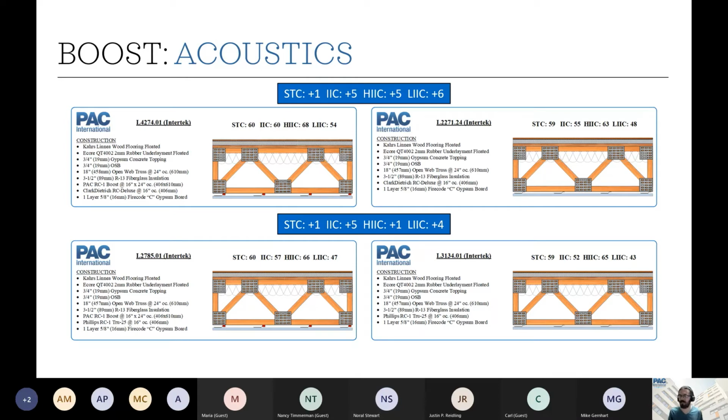For the acoustical consultants that are on here, I'm sure that you've all run into situations where you've specified Deluxe, but you didn't get that, and so you get something else. And oftentimes those other resilient channels don't perform as well as Deluxe. And so we see here a test for another type of resilient channel. The STC rating was the same, but the IIC rating was a few points down. And so it's starting to get close to that code minimum of IIC 50.